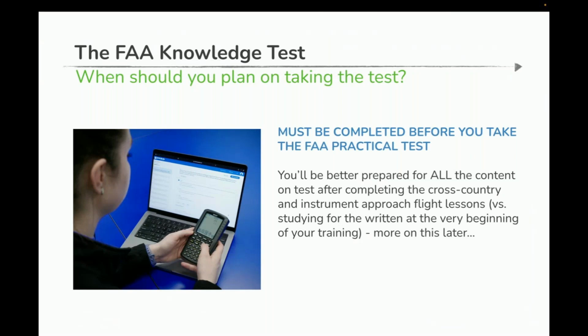I would generally recommend starting the preparation process maybe in the instrument approach phase of your training, and then really get through some of your cross-country flying as you learn some of those skills beyond just what you're studying on the practice test and the test preparation questions. Get that real world experience flying the airplane in the scenarios, and then really start working on the knowledge test and preparing for it.